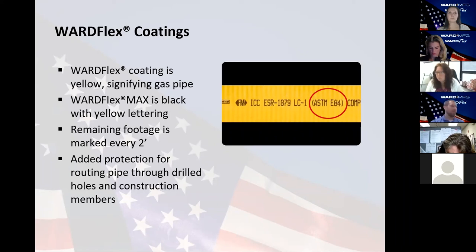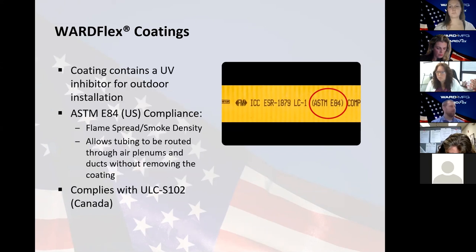taking place underneath there. The only difference between the yellow and the black is that the black coating is electrically conductive. There's materials built into that polyethylene blend that give it those properties, and that allows it so that WARDFlexMAX is listed as an arc-resistant CSST, meaning that it does not carry the same direct bonding requirements as yellow CSST.